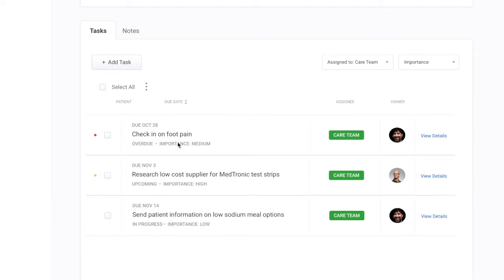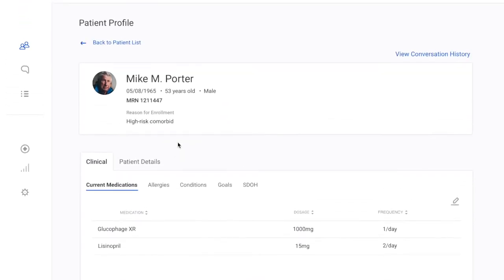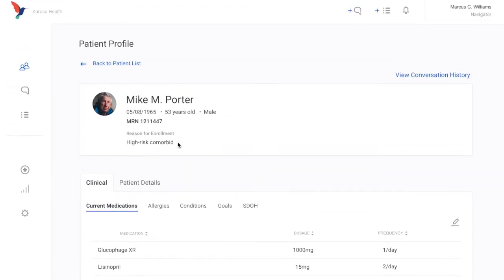Before we dig into tasks, I want to show you a little bit more about the patient profile above. All of this data is automatically pulled from the EMR. We're able to integrate with any electronic medical record or database system that supports HL7 standards and can also do custom integrations with flat files and manual uploads if necessary.